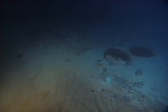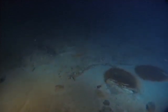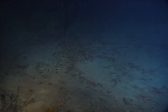We're finally touched down, and I can see a sandy, muddy bottom here. It's lighted by our lights. It would otherwise be pitch black down here. Out of the darkness, a figure begins to slowly appear.